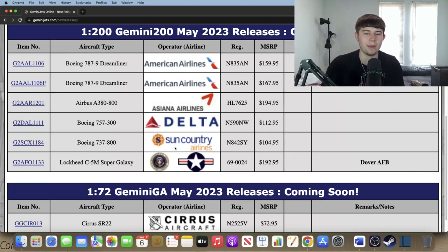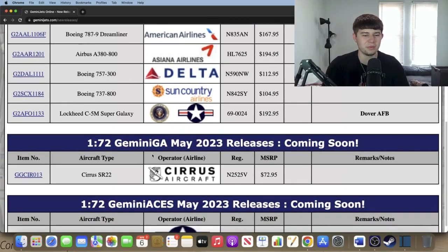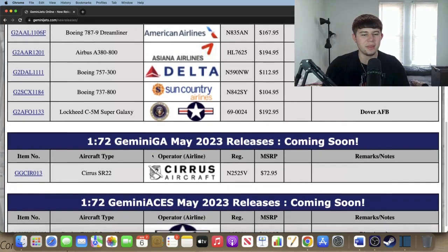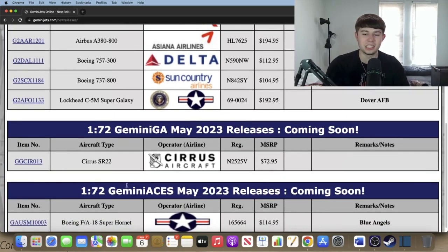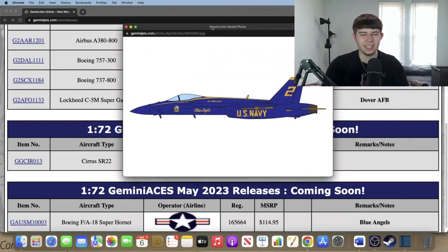The Cirrus in popularity is really increasing in the United States. That's a really good mold. I think it's brand new. So that's really exciting. That is a very solid A-tier release, and that's very good. And oh nope, we're not done, excuse me. Now we have a 172 Gemini Ace, and that's going to be F-18 Super Hornet Blue Angels. This has been fire, man. This has been a heck of a release, and this is number 2. Wow, that is another A-tier release.